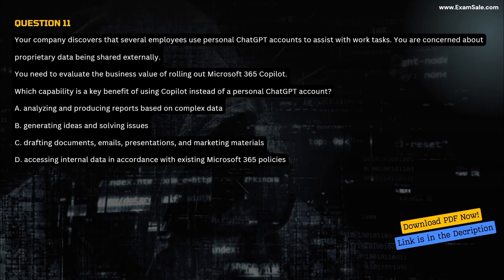A. Analyzing and producing reports based on complex data. B. Generating ideas and solving issues. C. Drafting documents, emails, presentations, and marketing materials. D. Accessing internal data in accordance with existing Microsoft 365 policies.